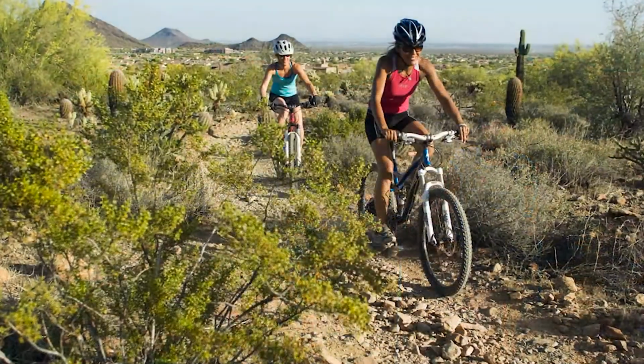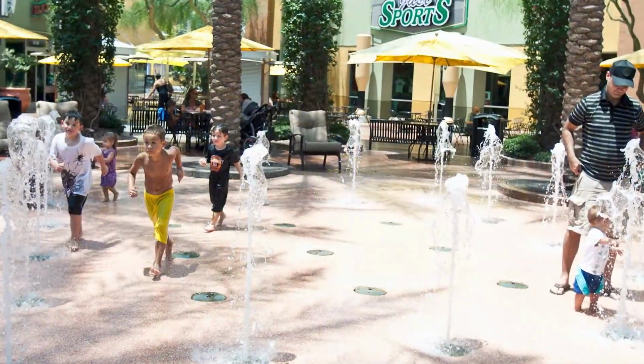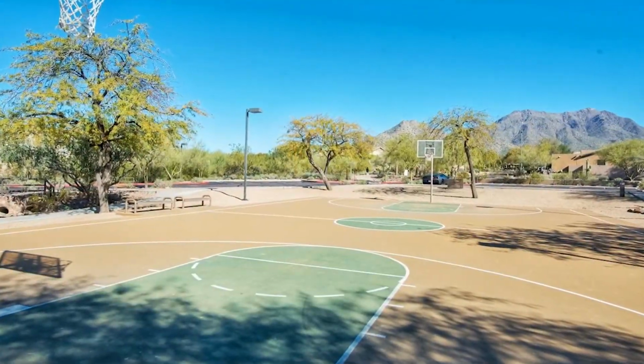Now, when the community began, the developers spent about $130 million on the infrastructure to create this community. So we've got amazing walking trails, biking trails, community facilities with pools and kids' playground equipment and splash pads and tennis courts, basketball courts. I mean, we've got just about everything that you could want right here in the community, and they did an amazing job when they initially developed it. And the HOA has, over the years, made sure that they really listen to the community and make improvements that the community would like to see.